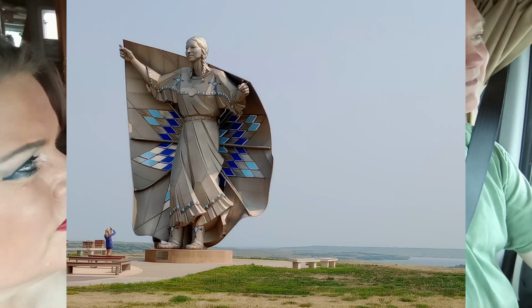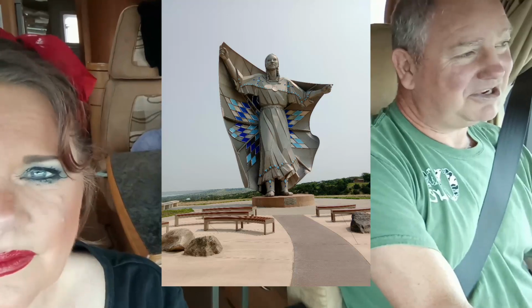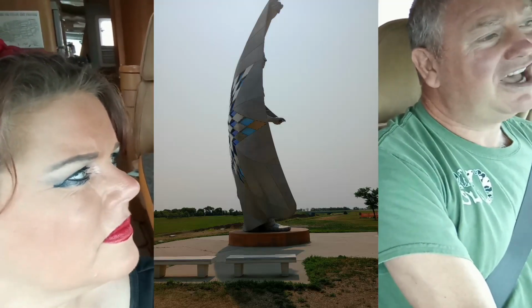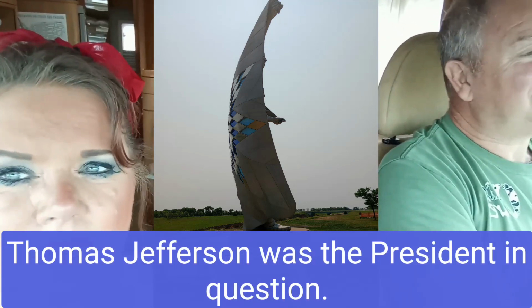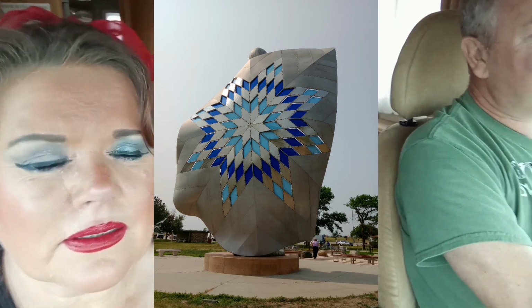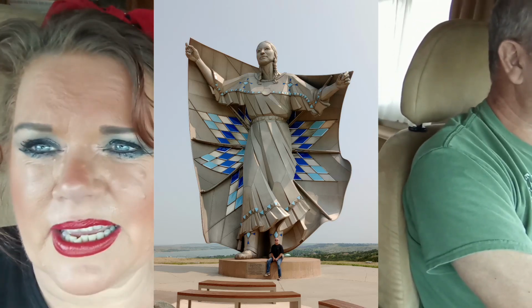There was a museum that highlighted the Lewis and Clark expedition, which basically was two explorers who were sent by a president, I can't remember which one it was, to find out what was out west, to find out just exactly what America was and how big America was. Very interesting. It was super interesting. Really recommend going there. The sculpture is absolutely breathtaking.